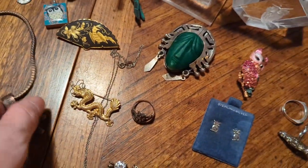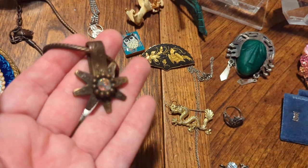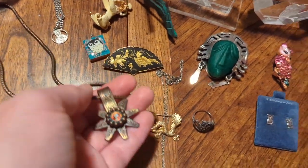Then I got two necklaces. Cannot talk today. I got this kind of brassy, coppery colored necklace. I believe this is a spur, which is pretty cool. It's got an AB crystal there.